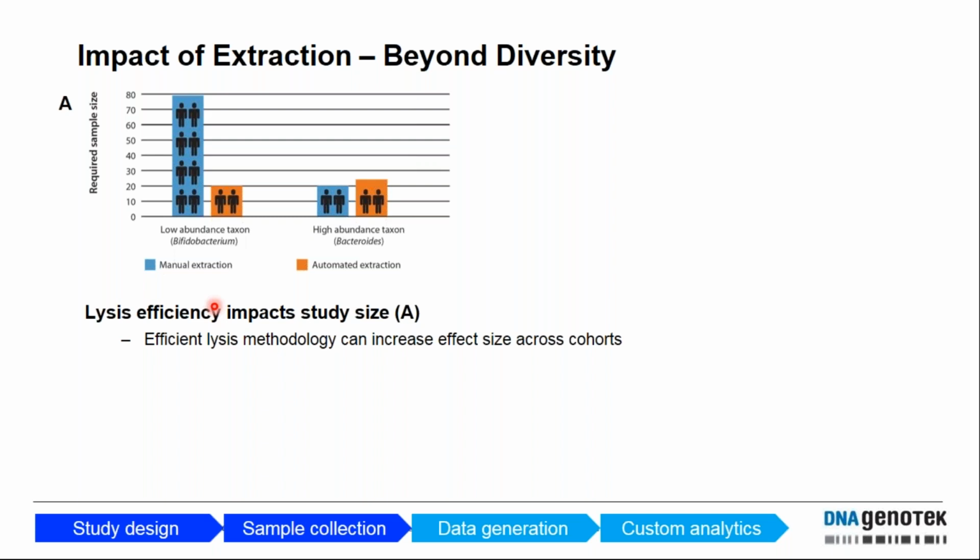And this was only for the low efficiency, because with the high efficiency extraction, we're actually able to generate a significant amount of the recovery of the analyte, of the DNA for that taxon, in order to generate a significant effect size. And again, this is only important for low abundance. So if you're looking at a high abundance taxon, in this case Bacteroides, it actually doesn't matter which extraction method you're using. Both methods were giving us significant recovery of that analyte. And so this is quite important when you have targeted analysis rather than looking at profile wide.